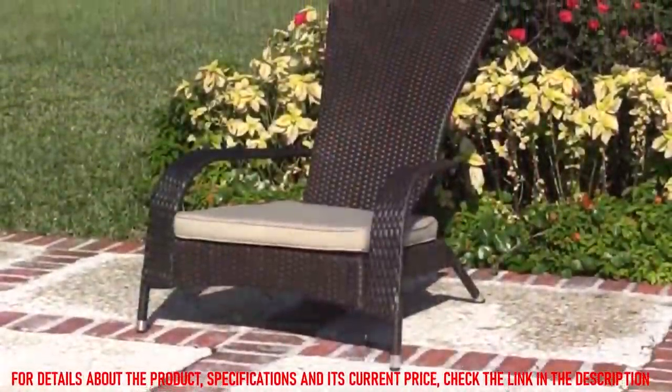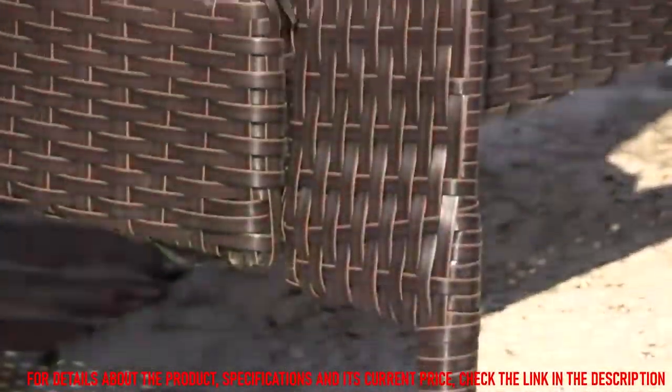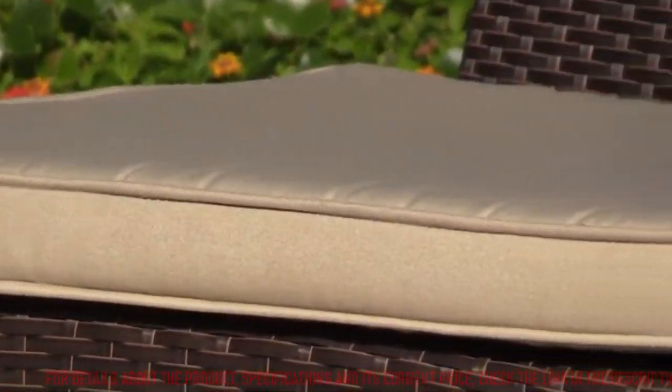Enjoy your patio in comfort and style with this attractive Coconino wicker chair from Patio. The all-weather wicker with beautiful mocha finish gives this chair the look you want and the quality that will last year after year. The included beige cushion adds form and function.